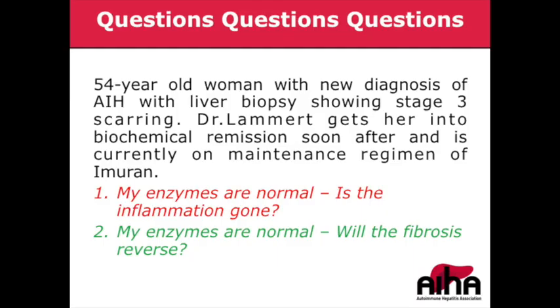So we'll start off with a woman with a new diagnosis of autoimmune hepatitis and biopsy showing already stage 3 scarring, which is the fibrosis.